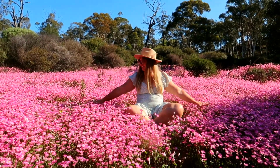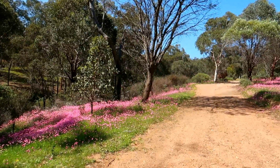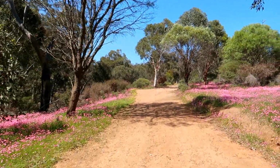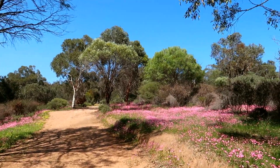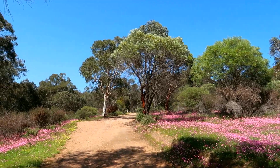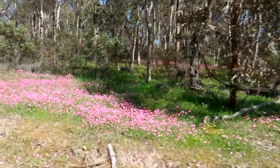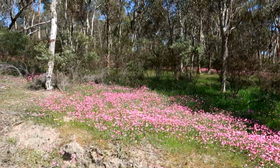and this bottom of the reserve is absolutely covered in everlastings. So I'd like to see how many more we can find as we're walking up the hill as well. So this particular trail, it's not actually a marked trail, but if you go to the Toodyay Visitor Centre, they will give you a map and show you where to go. It says it's 4Ks, but it also says difficult, and there's no trail markers.